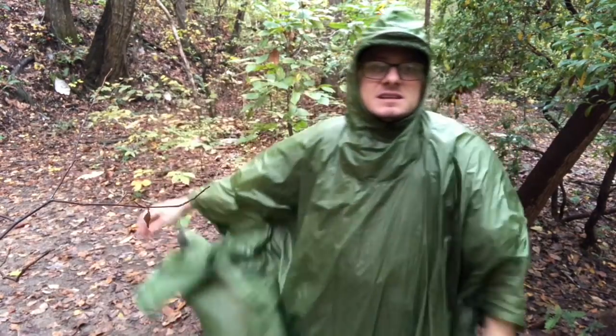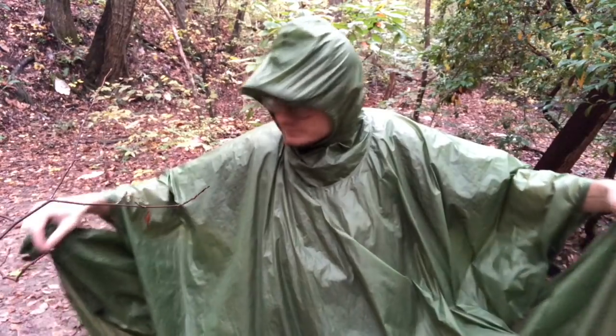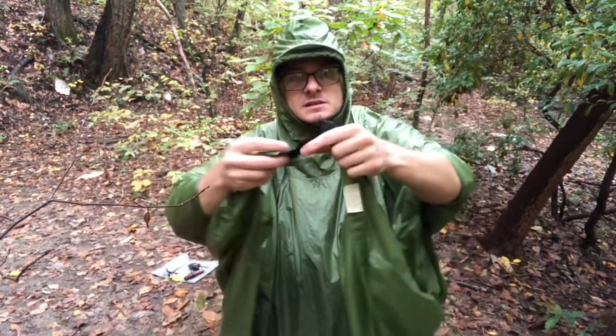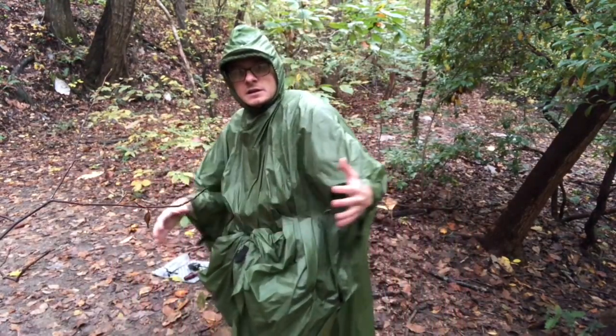Most of the time I don't snap that up. I just let it dangle. It doesn't really catch on my feet or anything. If it is really windy and nasty and it's bothering me, I'll take the two ends here, take these guy line attachments, and I'll tuck them into my waist belt of my pack. Even this one has a waist belt. I'll be wearing my waist belt underneath, and I'll tuck them into that, or I'll tuck them into the hem of my shorts. And then it really curtails the flapping around.